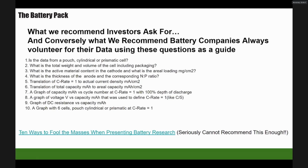The way we view this is we are trying to help you prepare for what an investor might ask, and we are also trying to educate the community as a whole on the investor side, such that they know what questions they should be asking. So this is a gift to both ends, and we just want to make sure everybody's on the same page about what's important so we don't get misrepresentation, right? A great example of this is: is your data from a coin or from a pouch? They're very different, and they give very different representations of actual performance in the cell. And is it one extremely well-performing cell, or is it the average for a 100-cell data set?